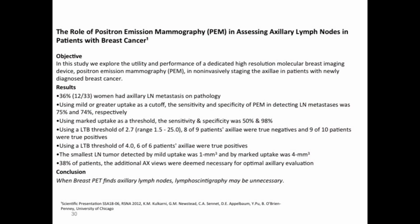Why do we want to assess the axillary lymph nodes in patients with breast cancer? Well, that determines what we do at surgery. Do we just do a sentinel node biopsy, or are we going to commit to an axillary dissection? So the breast PET can really show up the positive lymph nodes very nicely.